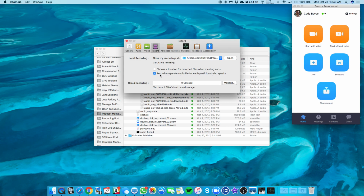That is what's going to give you the multi-track recording, and that's what makes it easy for us to go in and be able to mix every guest and every host separately. That's very important there. And that's it for the settings here.